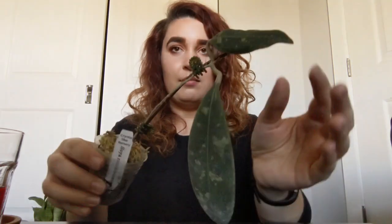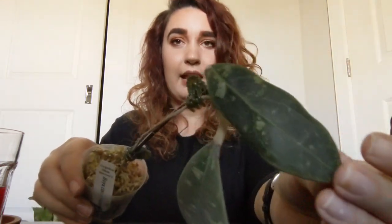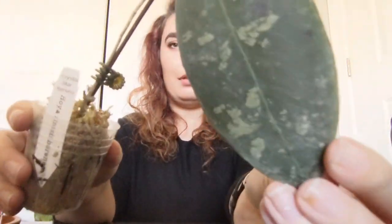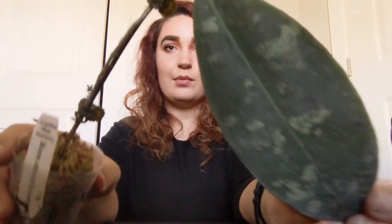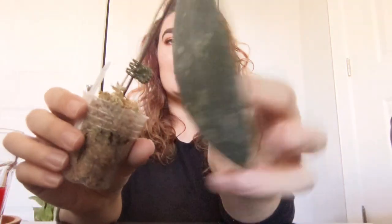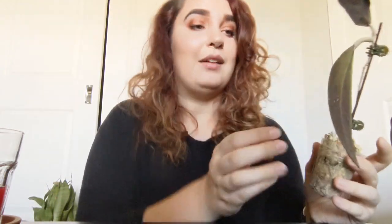The next is this beautiful Hoya rincei Borneo. I was not planning on getting this plant, but when I saw it on their sneak peek, I just fell in love with the leaves and I had to. It's the most gorgeous, splashy kind of pattern on the leaves. And I couldn't help myself. Clearly, I can never help myself. So, that's a beauty. Now this is the last plant.